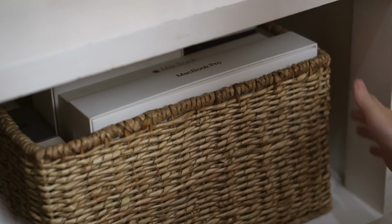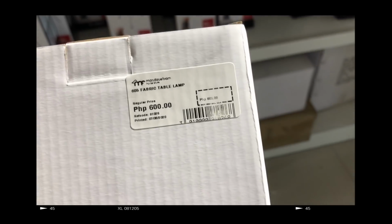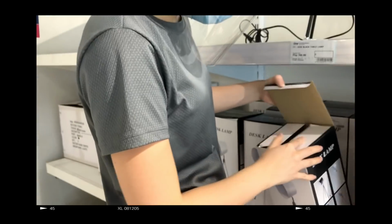Now moving on to the bedside table. The bedside table itself was also custom made a few years ago. We actually stored all the stuff we didn't want displayed inside those baskets. And then we also got a bedside table lamp.